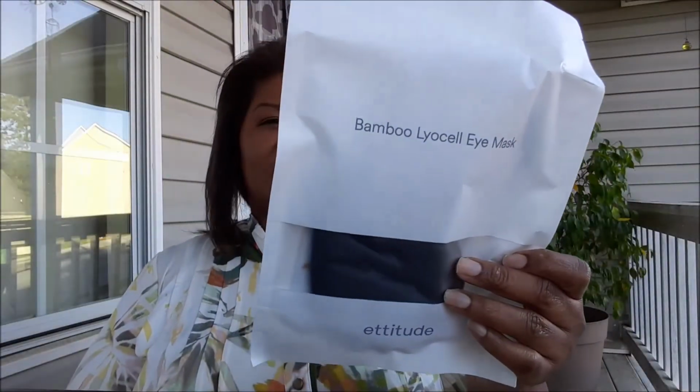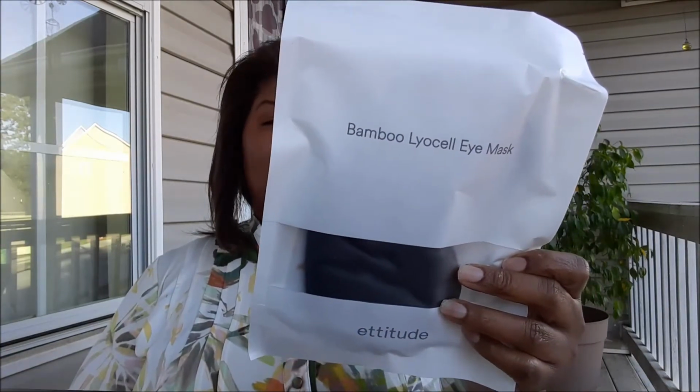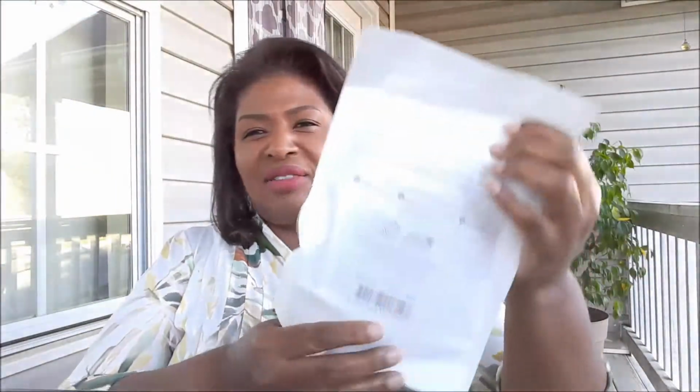The last item is the Bamboo Lyocell Eye Mask. This retails for $18 and the palette retails for $24. It says, Attitude believes in living mindfully to sustain a more comfortable existence for all. Made from the world's first clean bamboo fabric, our bedding, sleepwear, and bath range are gentle on your skin and our planet. That's good. Then they have their links with Facebook and everything on the back. Let's take a look at this.